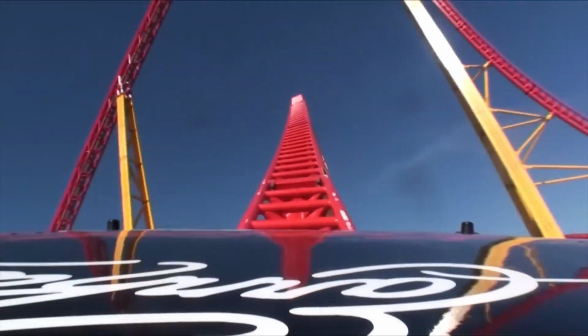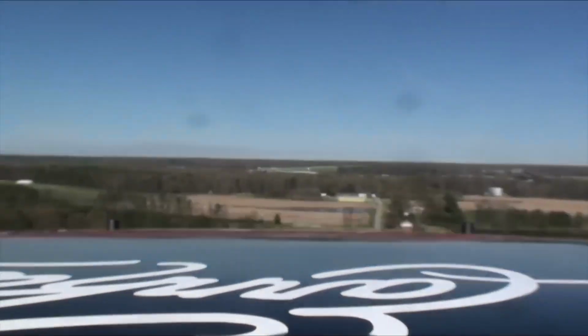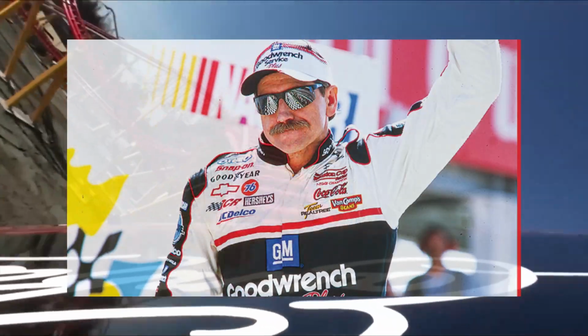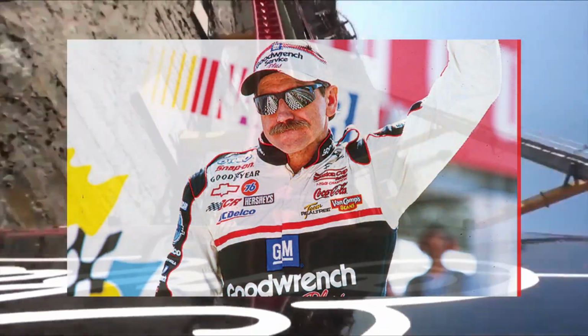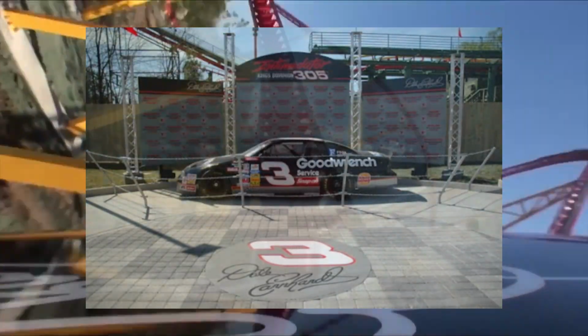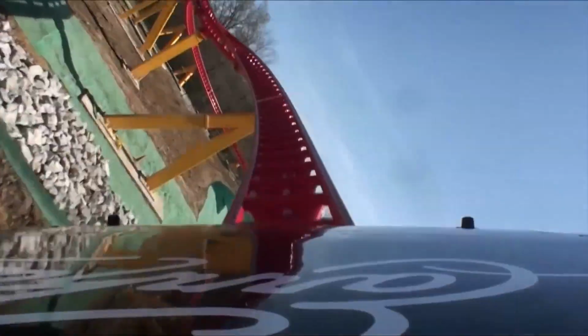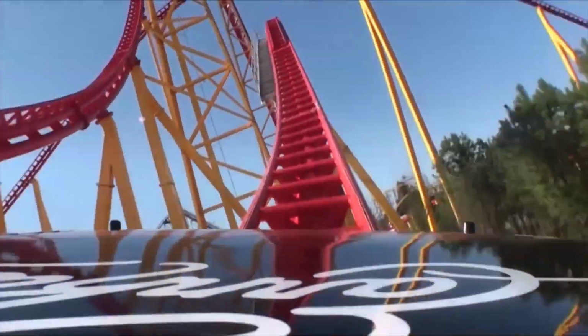Womp womp. Anyways, now I'm going to go over the theming. This roller coaster is themed to the legendary NASCAR driver Dale Earnhardt. In the plaza for this ride, you can see a model of a race car, as well as some plaques, flags, and other light pieces of theming. The trains for this coaster resemble cars, and I really like the look of the gift shop.